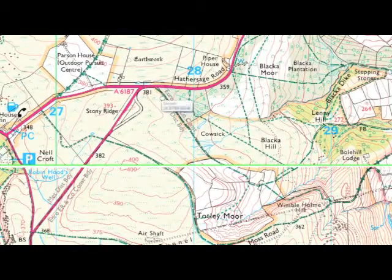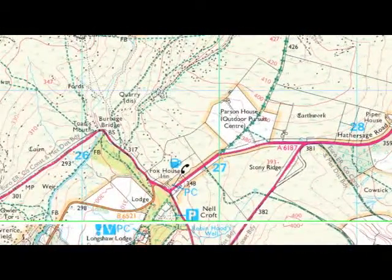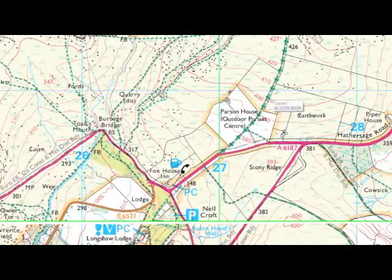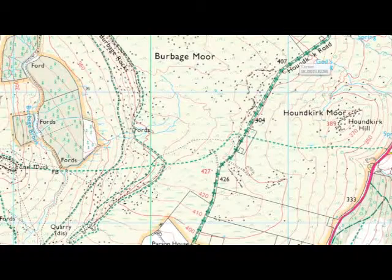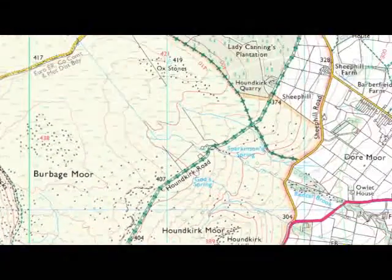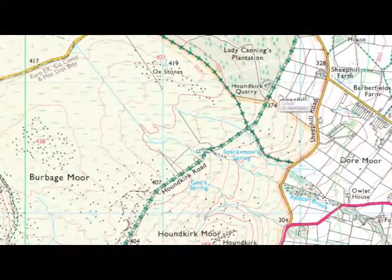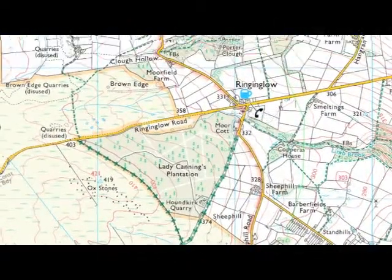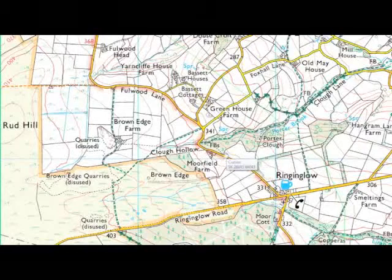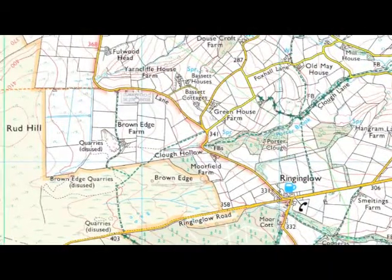It's quite an interesting climb back up over a field onto the road. Turn down the road, and then we follow back along the byway open to all traffic past the outdoor centre, back across Houndkirk Moor. It's a very gritty road that. Over the top, over the crossroads we went through already and down into Ringinglow. And then we're going to do some road riding for a little bit. It's quite nice downhill and quite quiet roads.